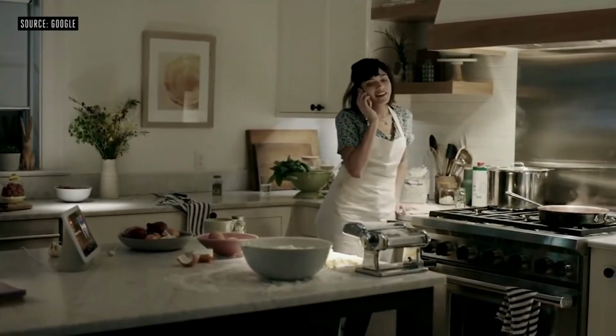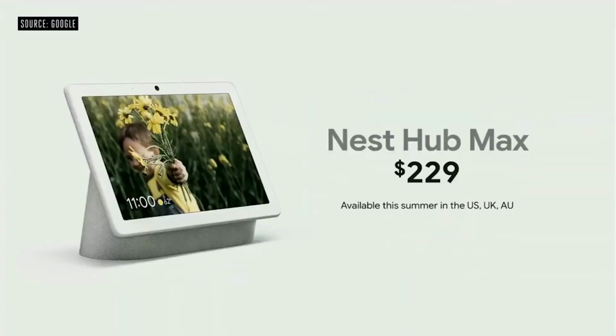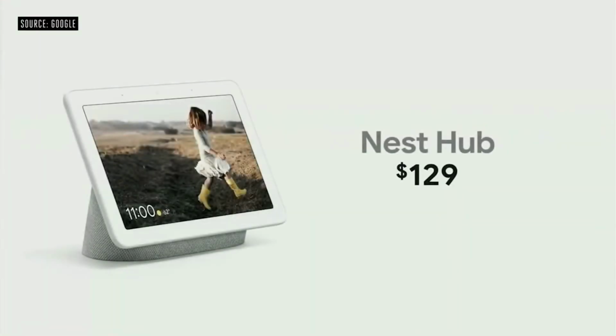All this will be available on Nest Hub Max later this summer for just $229. And today, we're lowering the price of the original Nest Hub from $149 to $129. All right, next I want to talk about Pixel.